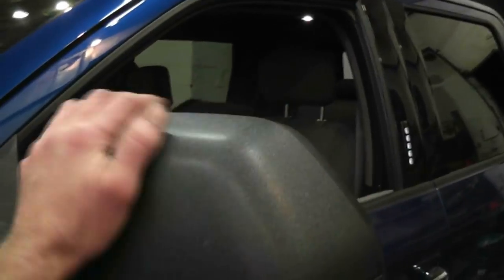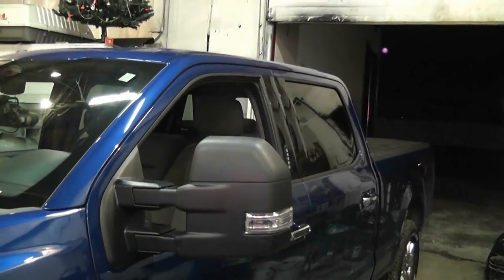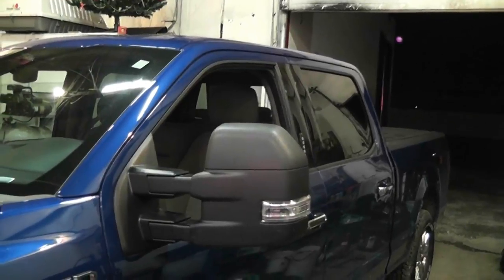The mirrors are too black plastic. If just the top was chrome, that would be nice. They do sell full mirror covers, but I think that's a little overboard. Just the top needs that little accent, in my opinion.